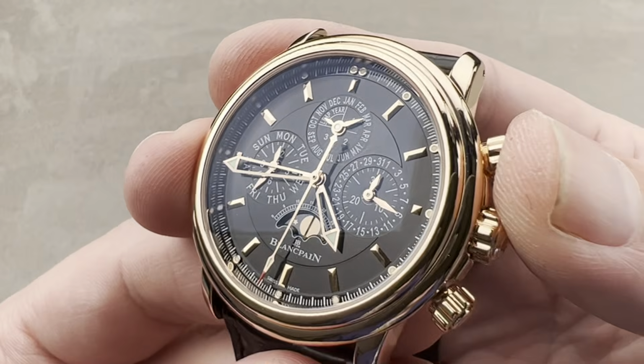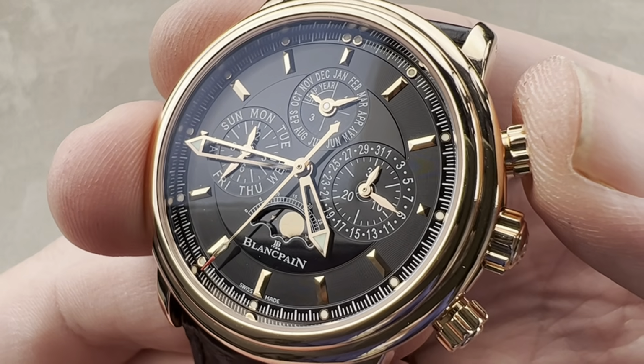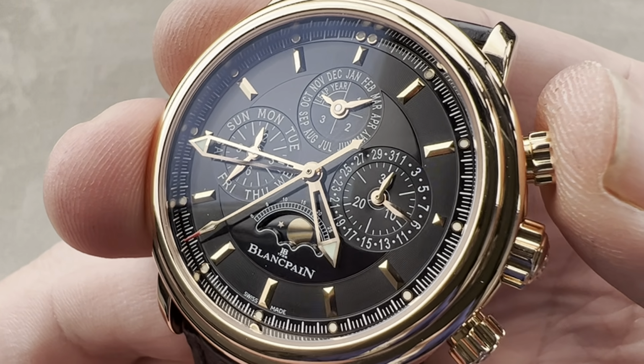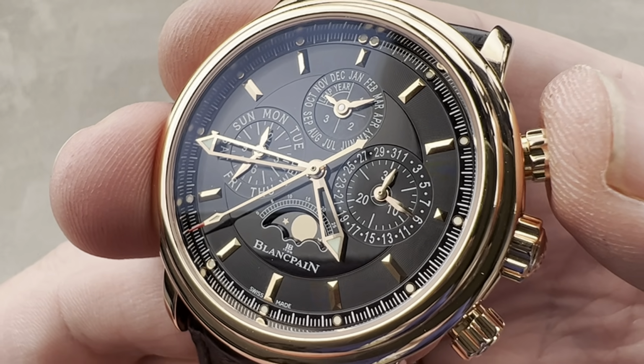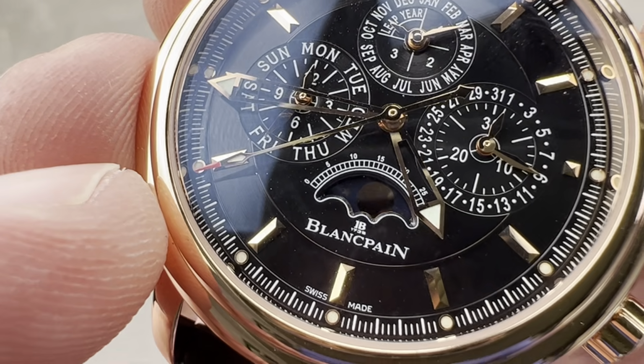Now, it has a column wheel and a vertical clutch. The column wheel is a very traditional and time-tested method of building a high-end luxury chronograph, and the crispness of the feel is what draws collectors to column wheels. Now, the smoothness is what draws them to vertical clutches.